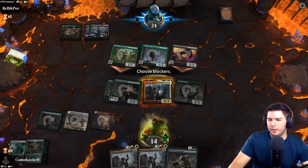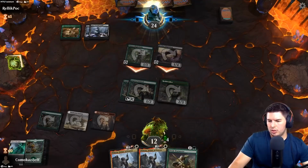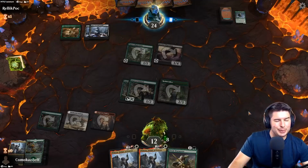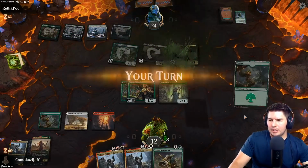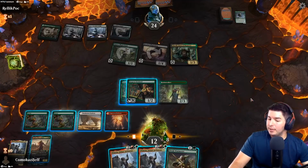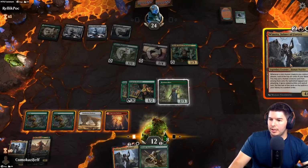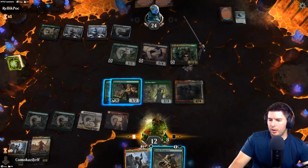All right, so we kill Finn. Up to 8. Ooh. Cheville. All right, if they have another Finn, we're in trouble. If they don't, we have a shot. All right, yeah, Winota again. Don't attack with the Realmwalker.